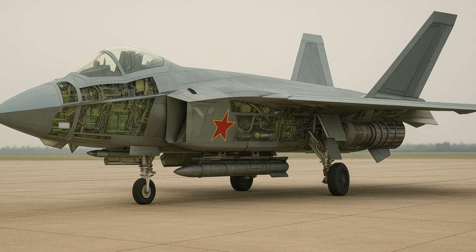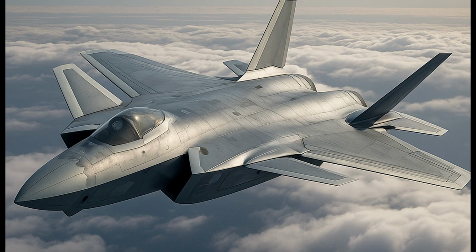Now let's look at how it stacks up against American 5th-gen fighters. The F-22 is more agile, stealthier from all angles, and optimized for air superiority. The F-35, meanwhile, dominates in electronic warfare and information warfare. Against both, the J-20's edge lies in its range and ability to carry long-range PL-15 missiles. But it lacks the mature support network, data links, and combat-tested systems of its US counterparts.